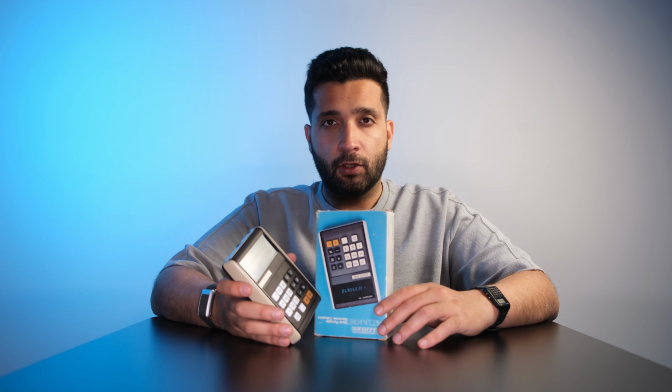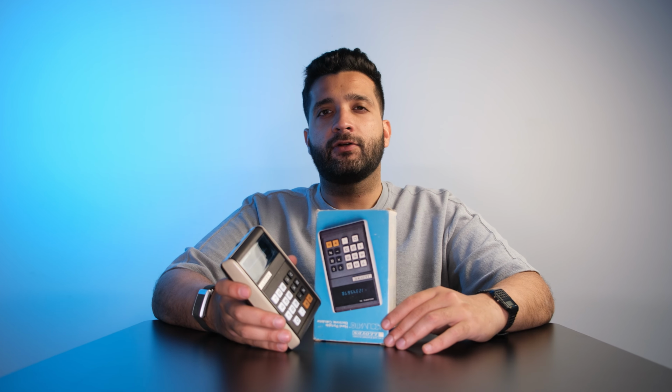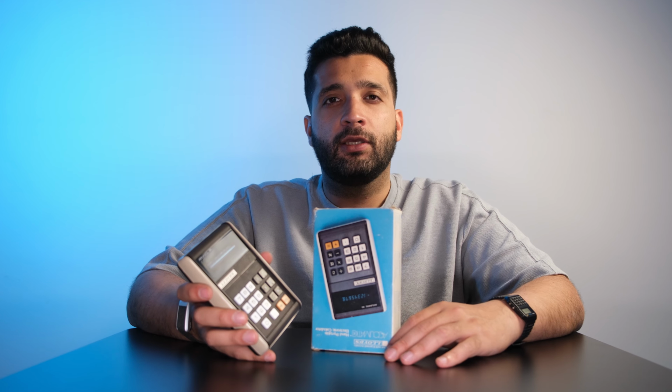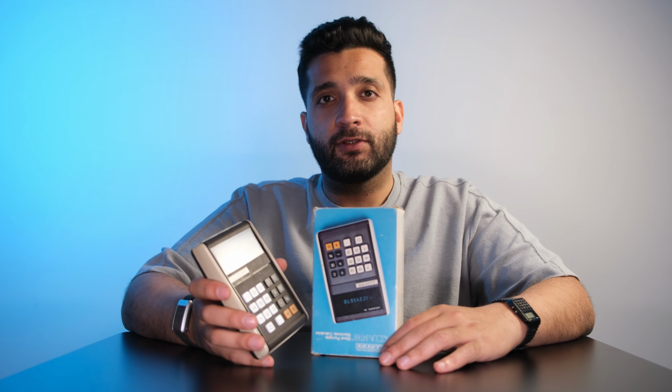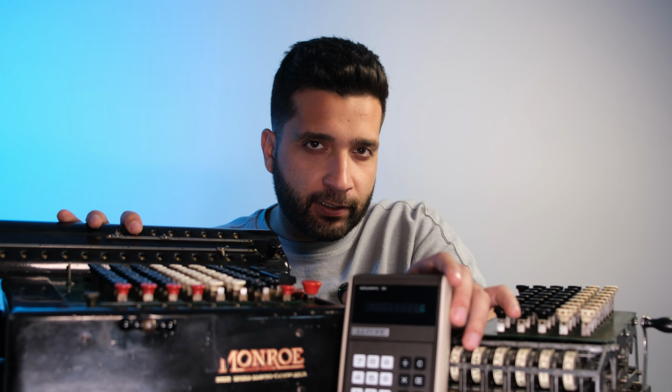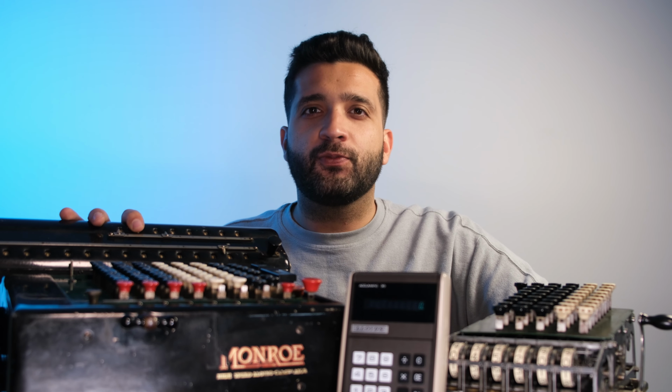The impact was colossal. It made mechanical calculators like the Curta a collector's item rather than a device that you would use. It paved the way for computers and ultimately the smartphones that we use every single day. So we've journeyed from the ancient abacus to the intricate clockwork machines of the mechanical era to the sleek, powerful electronic calculators and ultimately your smartphone.